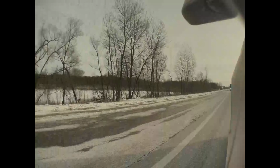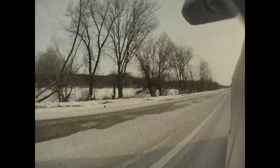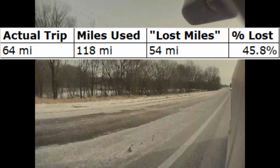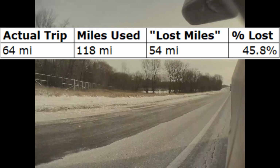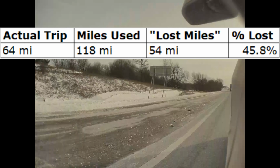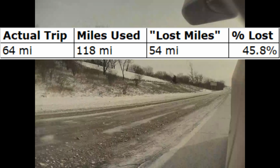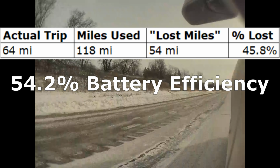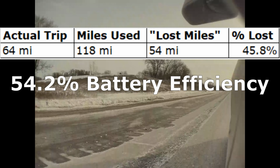Other than that, the trip was fairly uneventful. Not too many people were out driving in this weather. In summary, a 64-mile trip ended up using 118 miles, or 54 extra miles of range. So 45.8% of my miles were lost. Or as others have put it, my battery efficiency on this trip was only 54.2%.